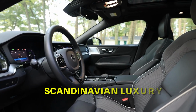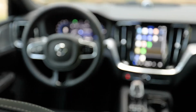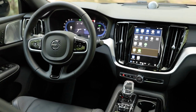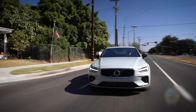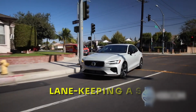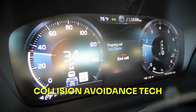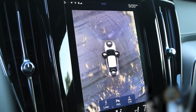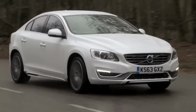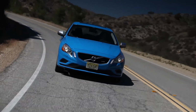Inside, you get understated Scandinavian luxury, clean lines, quality materials, and a cabin that still feels fresh years later. And when it comes to safety, Volvo is often ahead of the curve, with features like adaptive cruise control, lane keeping assist, blind spot monitoring, and even collision avoidance tech becoming standard in many models. If you want a luxury sedan that doesn't chase trends, but quietly outperforms the competition in the long run, the Volvo S60 is one of the smartest choices you can make after the warranty expires.